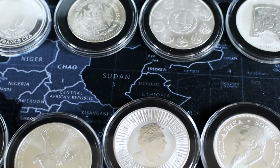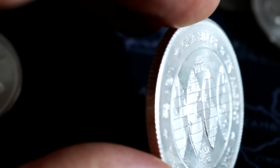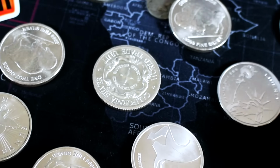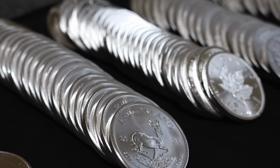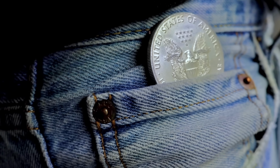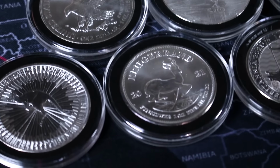They are a known factor. People recognize what they are. If you're just working with a random generic round from a random private mint, many people might not trust that 999 purity of 1 ounce of silver is actually accurate. But if you're talking about something like an American Silver Eagle, people know the government is good on their word, right? So who are the top governments out there producing silver bullion coins?